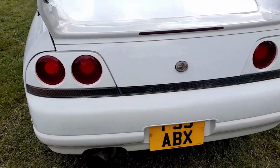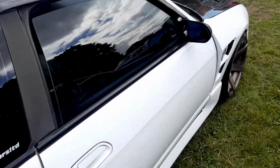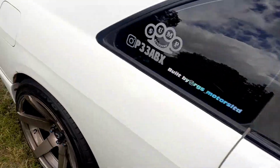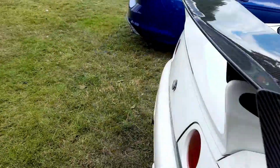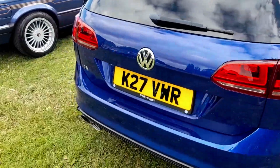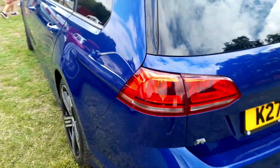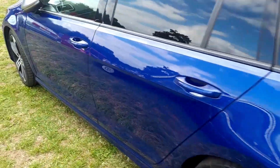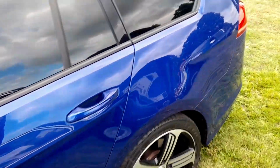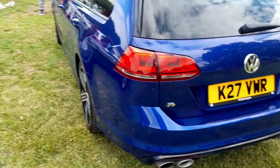Yep, okay. This is quite nice. Yep, always like a Skyline. Very nice indeed. VW. It's an R again. It's a Golf. Is this a Golf R by any chance? Yes, it is. I thought it was. It is a Golf R. Ooh, the estate version is quite nice.